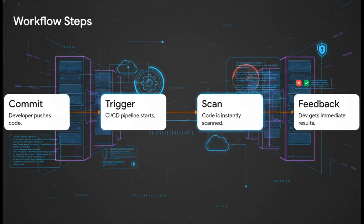Step 2, that action acts as an automated trigger in your CI/CD pipeline. Step 3, an instant scan is performed on that specific chunk of new code. And Step 4, immediate developer feedback. Instead of waiting 3 weeks for a security team to email you a massive spreadsheet of errors, you get an automated comment directly on your pull request within minutes. It tells you exactly what line of code has a vulnerability, and honestly, often tells you exactly how to fix it. The context is fresh in your mind, so fixing it takes seconds, not hours.